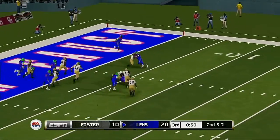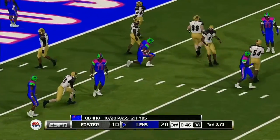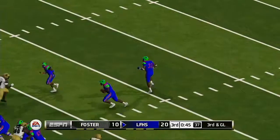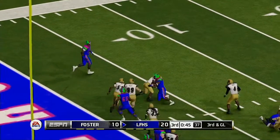They bring him down in the backfield. The offensive line needs to do a better job of not only handling the defensive linemen, but getting up to the linebackers. That way the ball carriers will have a little bit more room to get to that second level.